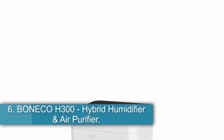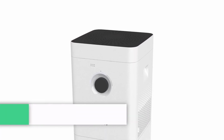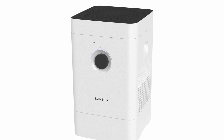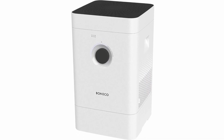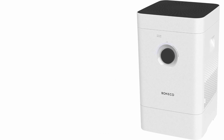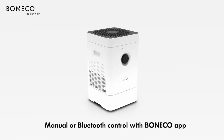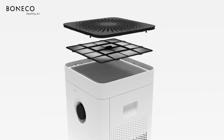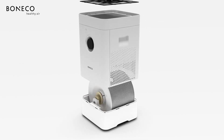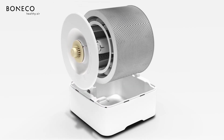Number 6. BONECO H300 Hybrid Humidifier and Air Purifier. Convenient handling, high performance and easy to clean, these are features of the hybrid H300. It takes care of providing the ideal humidity within your four walls. At the same time, the innovative, integrated filter cleans the room air and alleviates discomfort for people with allergies. Thanks to an integrated sensor, this appliance measures the relative humidity level in real time and automatically adjusts its evaporator output. The hybrid H300 provides for real well-being in your house.